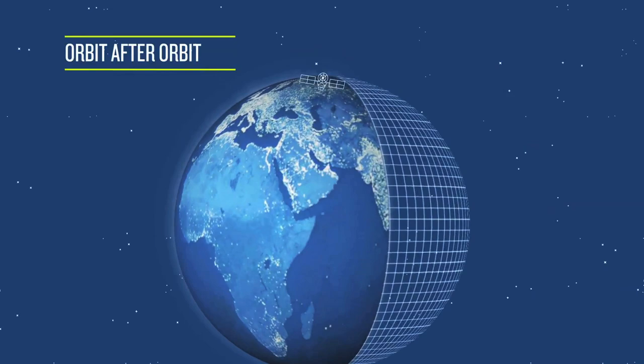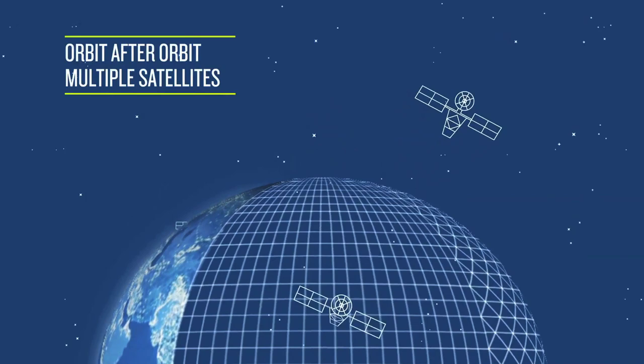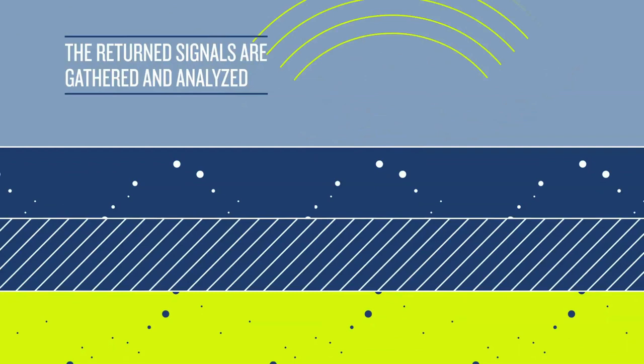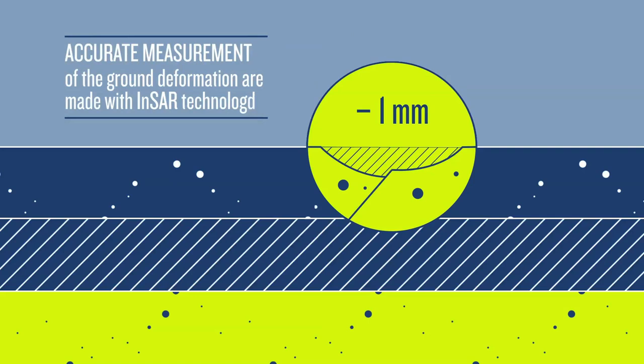Orbit after orbit, kilometers above our heads, numerous satellites emit electromagnetic signals to Earth. The return signals are gathered and analyzed to make millimeter accurate measurements of the movement of the surface areas that are used to extract oil and gas from deep below the surface.